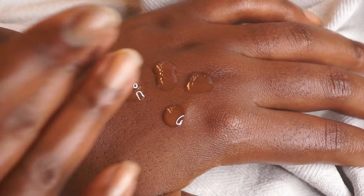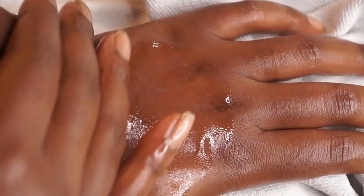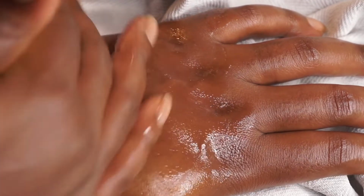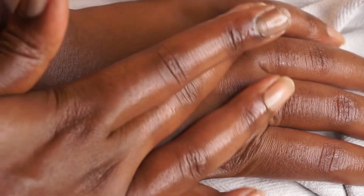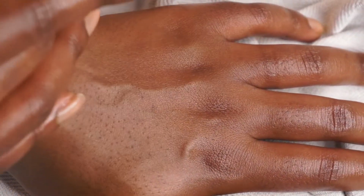The texture is just what really caught my eye. It feels very hydrating on the skin. This is the product in the line that I think everyone should try. Everyone. And I don't say that lightly. I feel like every skin type would enjoy this as a serum, from oilier skin types to drier skin types. It just feels beautiful. This is my third bottle.